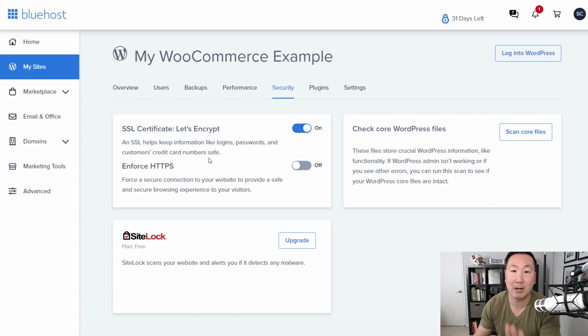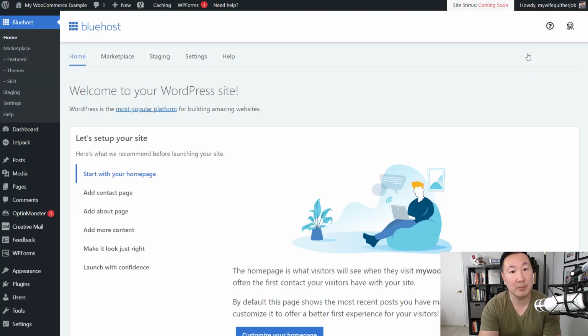All right, so assuming that security and everything's all set up and your website's all connected and you've waited an hour after you signed up, the next step is to click on Log into WordPress. Now, this is the back end of your website. And if you guys aren't familiar with WooCommerce, WooCommerce is actually a plugin that goes on top of WordPress that allows you to take transactions online. And WooCommerce is 100% free.